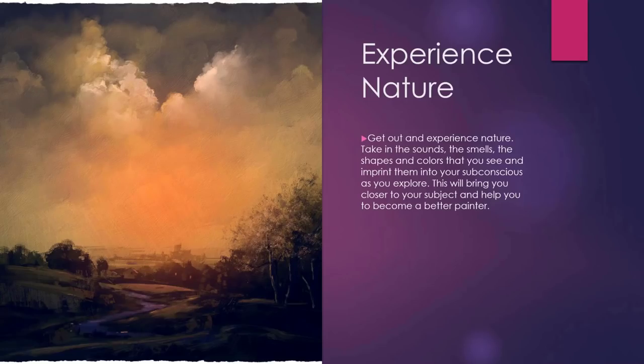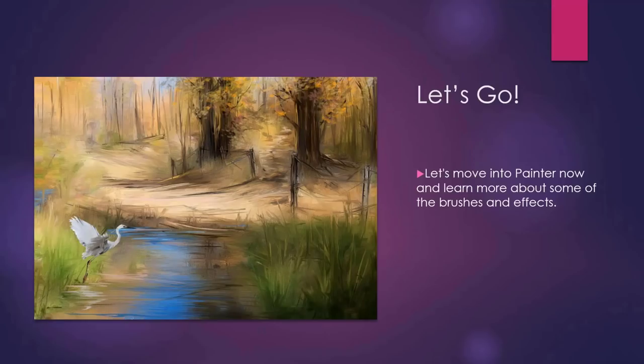And remember to get out and experience nature. If you love landscape painting, you have to know it, and you have to know it well. So get out there and experience it. Take in the sounds and the smells and the shapes and the colors that you see, and try to imprint them into your subconscious as you explore. This will bring you closer to your subject and help you to become a much better painter. So let's move now into Painter and get busy with some of these brushes.